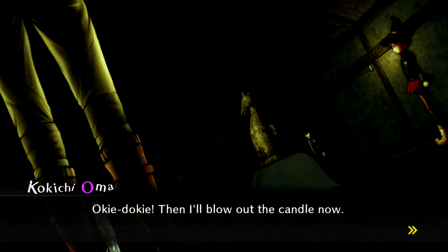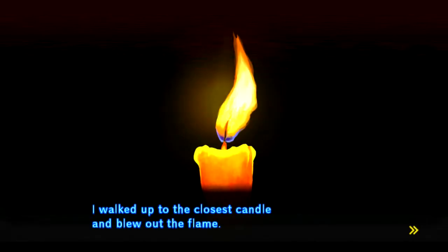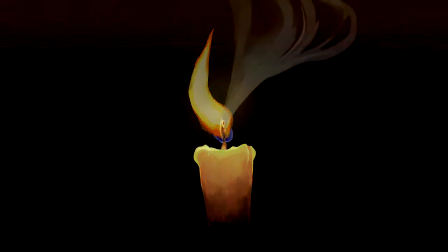Okie dokie, then I'll blow out the candle now. I walked up to the closest candle and blew out the flame. The room instantly fell into complete darkness. Pitch black darkness. So dark I couldn't even see my own body. Overcoming my instinctual fear of the dark, I moved along the wall back to the corner. Then began the singing.